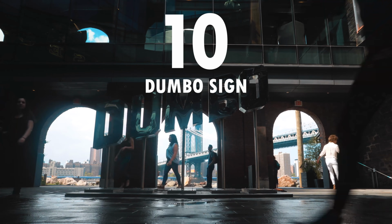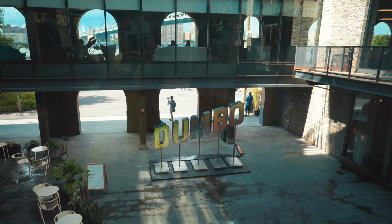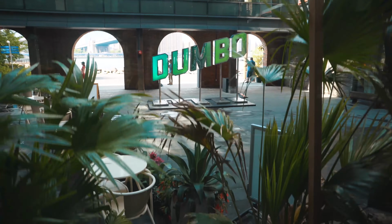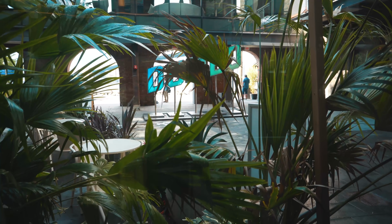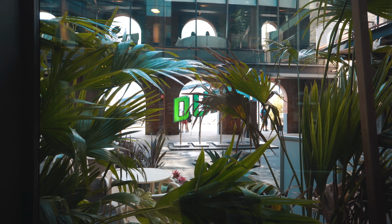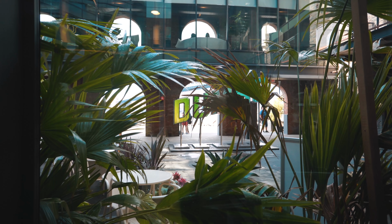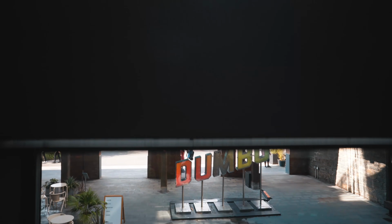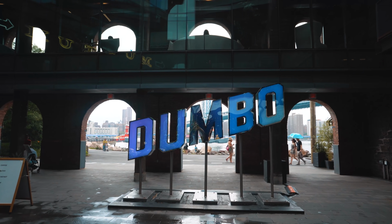Number 10, Dumbo Sign. This is a new flashy sign that changes colors with social media hashtags and even doubles as a binary clock. If you have a question, you can also ask the sign on Twitter by using the hashtag #DumboMagic to see a magic 8-ball answer via a colored code.